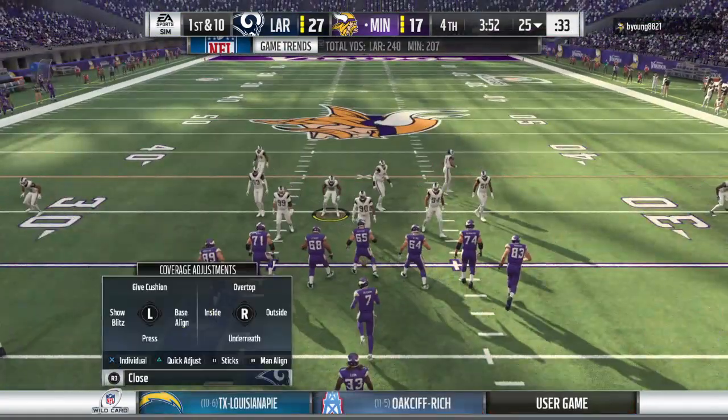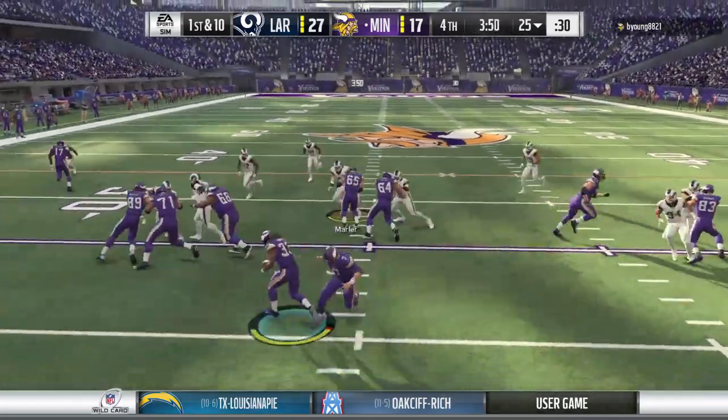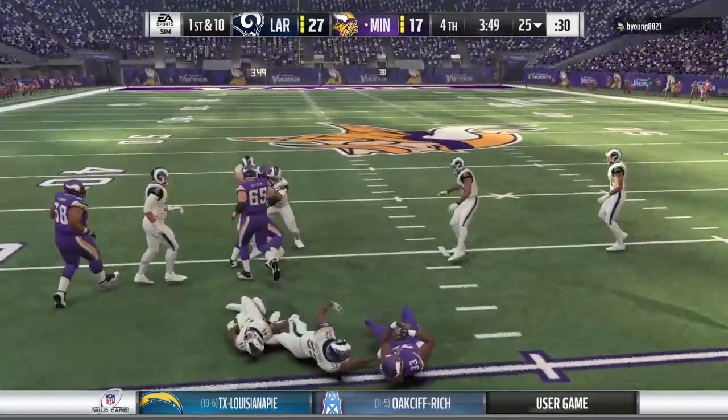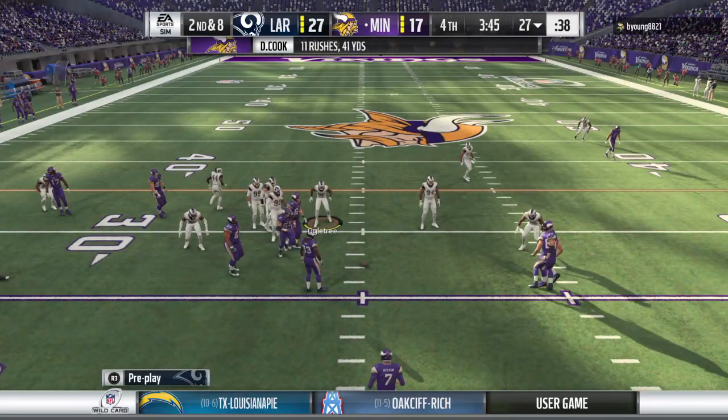Obviously costly. But they can't afford to just bunker in now. All right? Good field position means go ahead and attack on offense. Try and press the advantage a little bit. They just have to be better with the football on this possession.